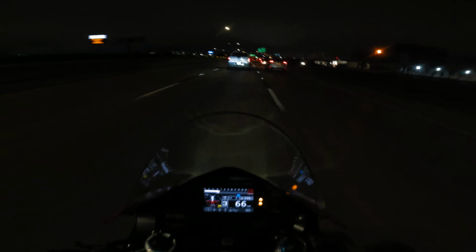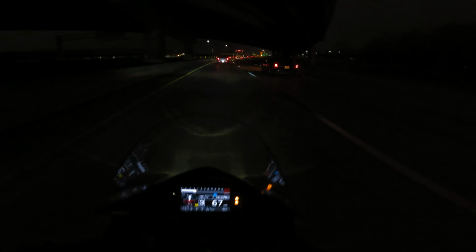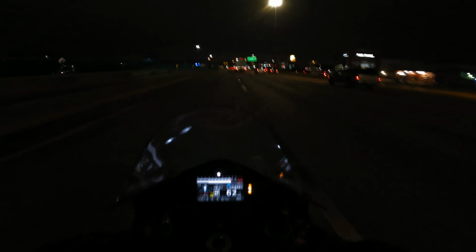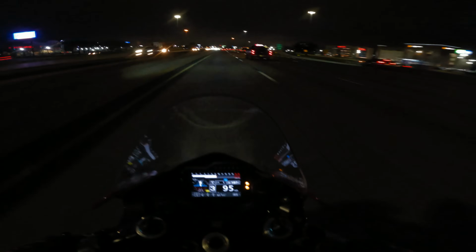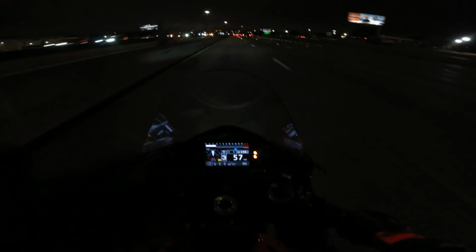Alrighty, well, we got wheelie control, traction control, everything off. Man, I can just feel the way this bike's tuned. It's just snappy on that throttle. Honda did good with this one. If I did own a Honda, it would hands down be this one right here.